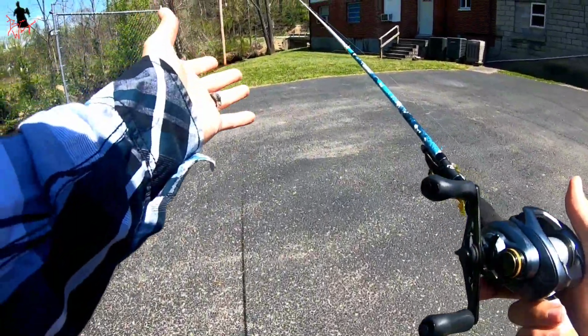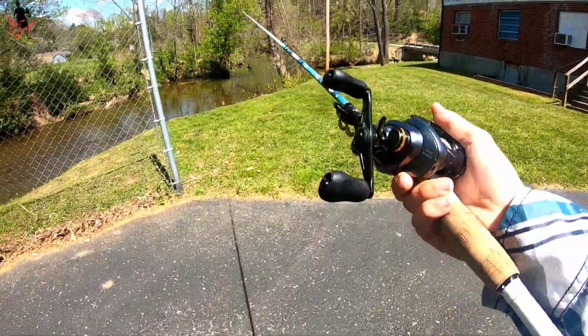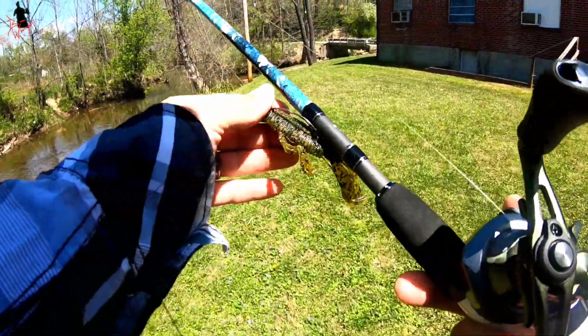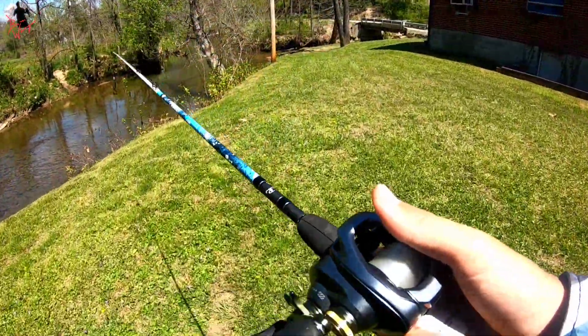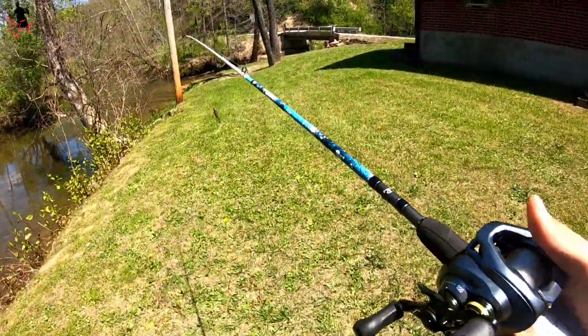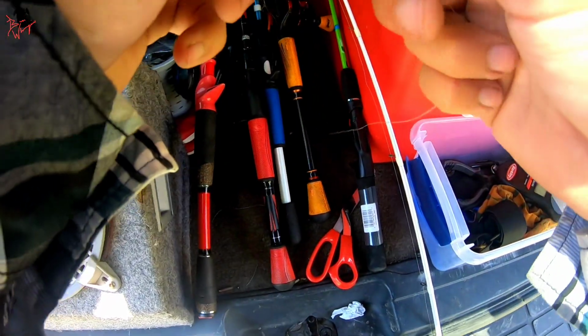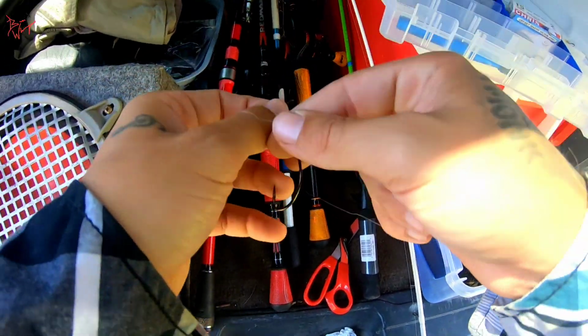Literally right down the road from where we just were, there's another little church, and it looks like there's a decent little spot back here. I don't know how deep it is, so I don't know if there's any fish, but how would we know unless we tried?